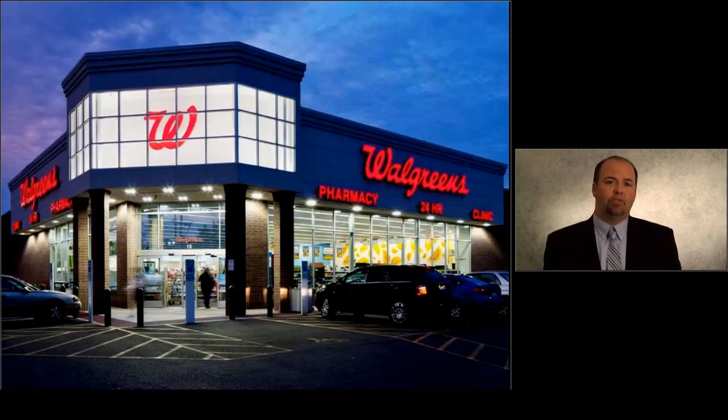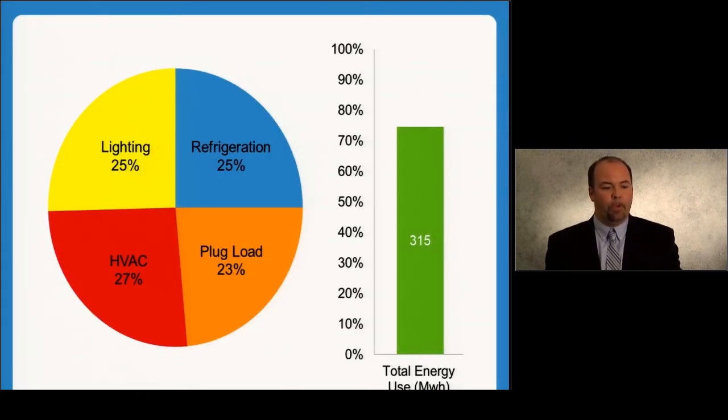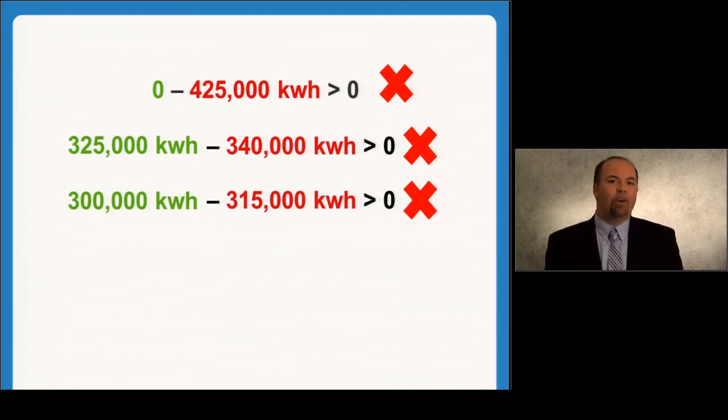So the engineers responded by changing our lighting from fluorescent to LED. We had done LED several years ago. We were very familiar with the technology and felt that we definitely would be able to help reduce our energy more. So now you can see that lighting has dropped down a little bit. And when you plug in the equation, we're close but not quite there yet. Engineers again felt, well, we could probably find another 15,000 kilowatt hours and try to squeeze it out.